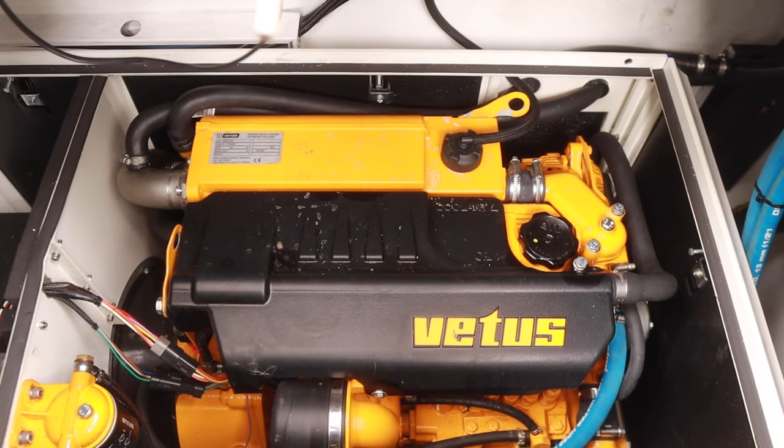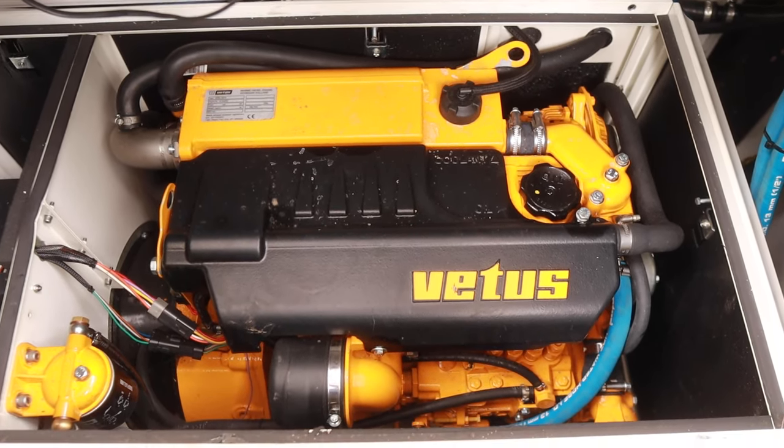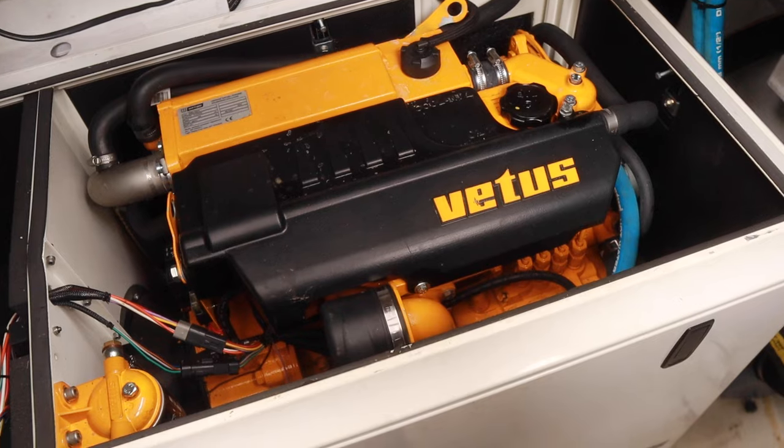So I will show you the new system that we've got on board. We have now got a 14 kVA Vetus generator. It's raw water cooled and it's fantastic. We're really, really pleased with that. We're hoping that the batteries will charge quicker so we don't have to run that generator as often.